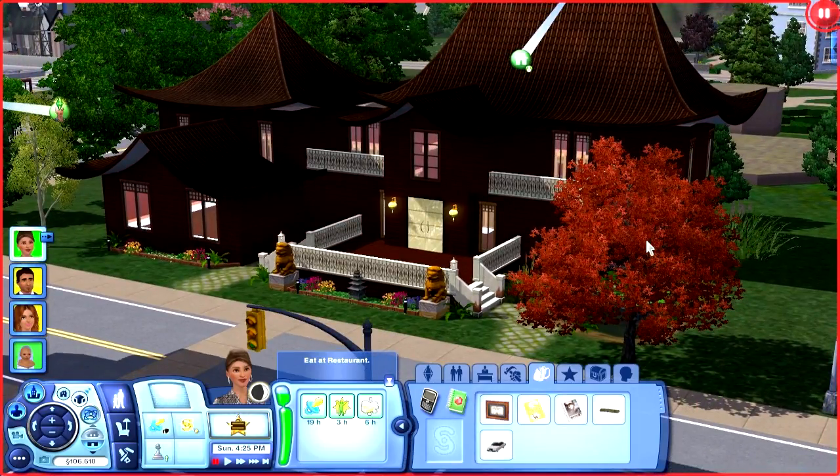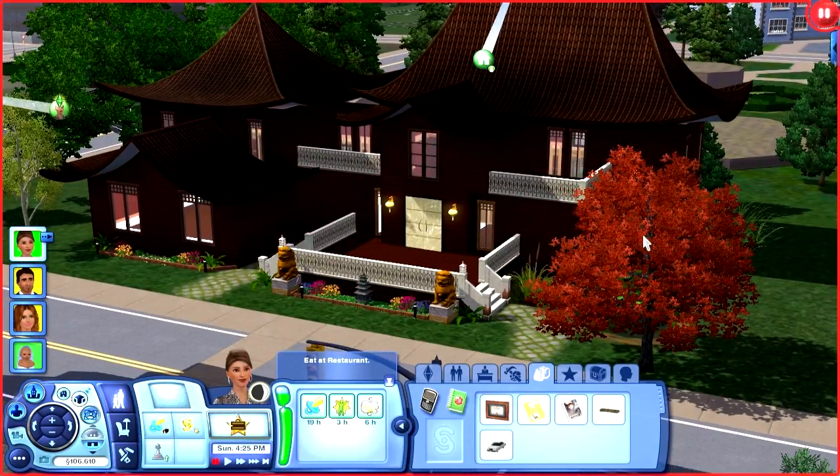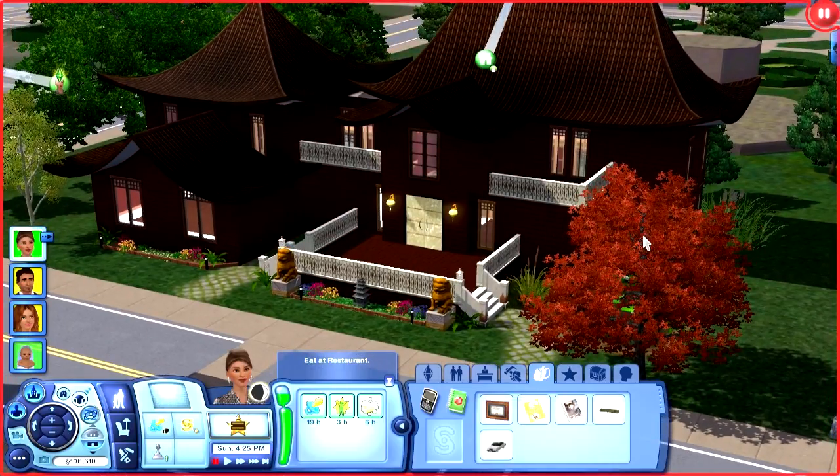I am no Bob the Builder by any means, ladies and gentlemen, so if this isn't necessarily Japanese inspired to you, or it looks even remotely close, that is why. I just kind of threw this together, and honestly, even though it may not be perfect, I really do like it, and I just wanted some sort of venue to use these objects in my games.